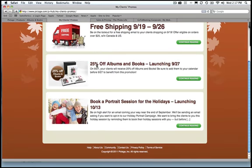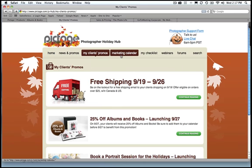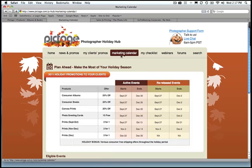We also have 25% off albums coming up, and then we're also doing book a portrait session for the holidays. So these are just some upcoming tips. And then we've got our marketing calendar, which is going to give you the big picture view. Jim completely touched on it earlier when we were saying our marketing team and our whole team at Pictage works so hard to put all these pieces together long before the holidays come.